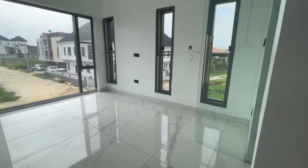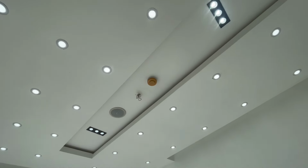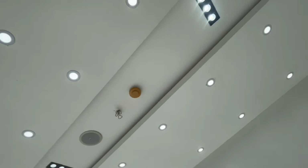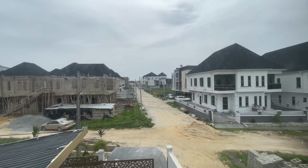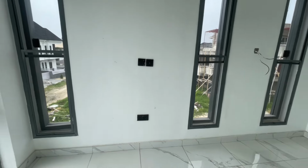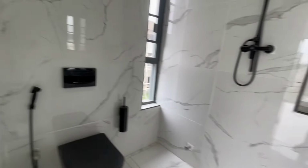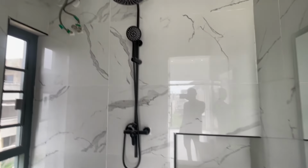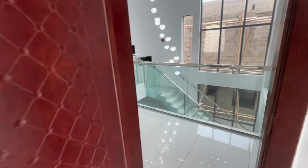And this is room number one. The first room. Okay. See, it has the smoke detector and the speaker and all these fancy lights. And from here, you can also see the beauty of this environment, right? Okay, this is where your television will be. And this is your bedroom for this room. That is the heater over there. This is the only room that doesn't have a bathtub. I'll show you. All of the other rooms are en suite with a bathtub.